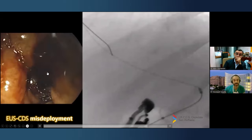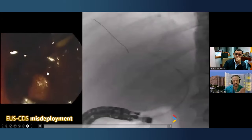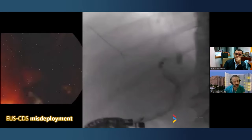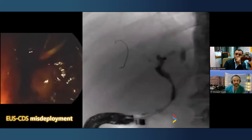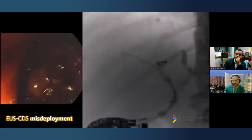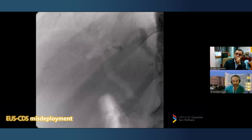So my suggestion, even if this is a very simple procedure, my suggestion is never work without fluoroscopy, because in case of adverse events, the only salvage you can have is to have a guide wire there to complete your deployment.